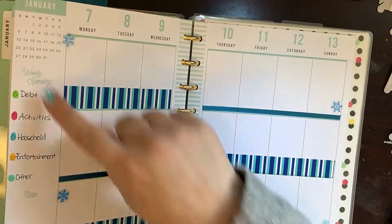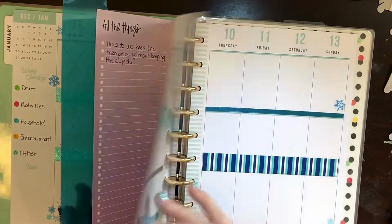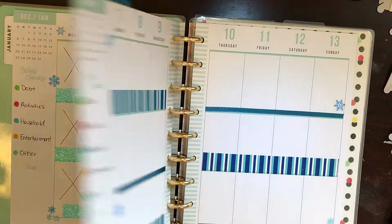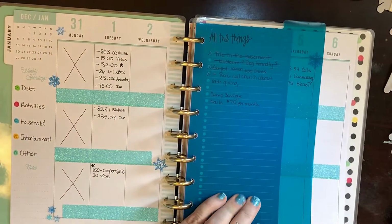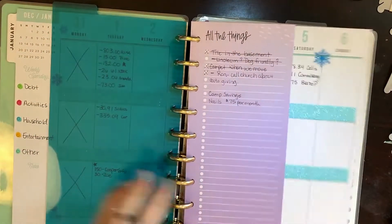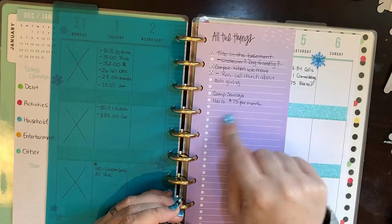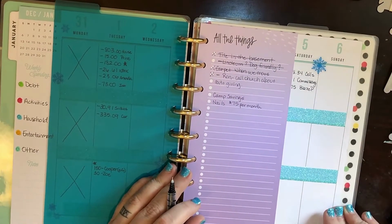I'm going to write down which of these things it came from for this week, and then I'm going to start writing down all of our transactions. I think that'll give me a better idea of where our money is going. And also I like that I have this little card in here because I can write down things we talk about at our budget meeting and things we need to talk about at the budget meeting. So we'll see how that goes.